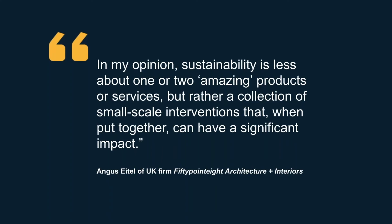Before wrapping up this session, I wanted to share a quote from a professional that said, "In my opinion, sustainability is less about one or two amazing products or services, but rather a collection of small-scale interventions that, when put together, can have a significant impact."